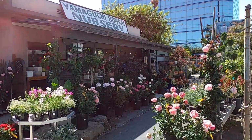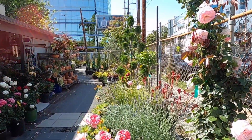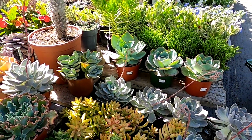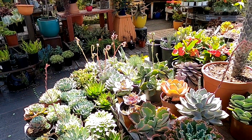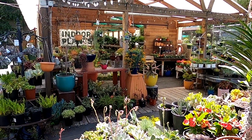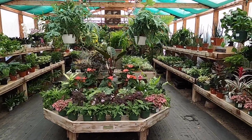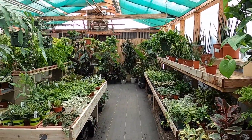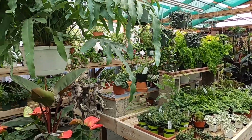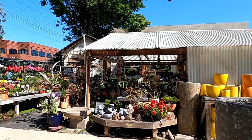Right next door to Hashimoto Nursery, you'll find Yamaguchi Bonsai Nursery. It's not just bonsai here, they have a great selection of succulents, indoor plants, herbs and vegetables. Sometimes visiting a nursery is just as beautiful as a botanic garden. Plus, you can buy the things.